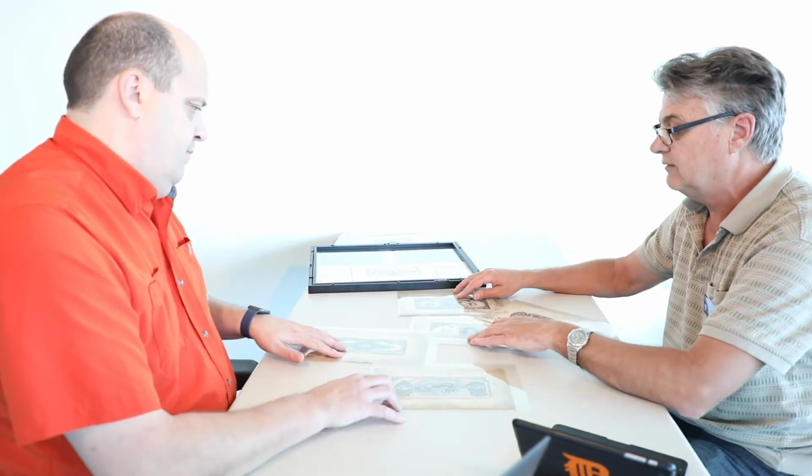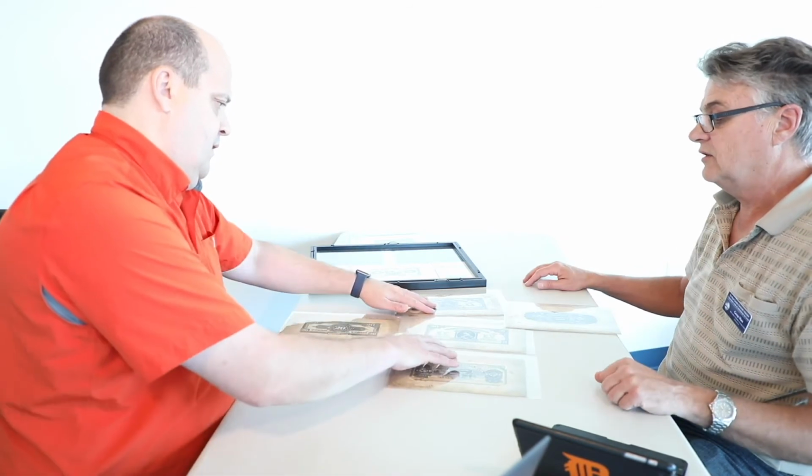So these are five working proofs in two of the three denominations. There are fewer than 100 of all three notes known to exist in the whole world. Wow. So they are very, very rare. And these are proofs, so there's even fewer of that.